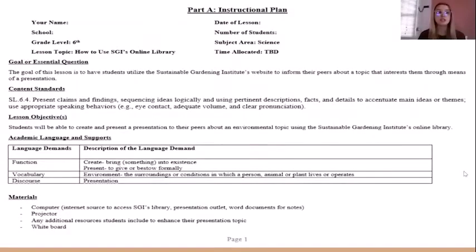So as Adriana mentioned earlier, we are from Seton Hall University, and this is the lesson plan template that they use. So you can see at the top, the goal or essential question of the lesson is to have students utilize the Sustainable Gardening Institute's website to inform their peers about a topic that interests them through means of a presentation. It covers the standard present claims and findings, sequencing ideas logically, and using pertinent descriptions, facts, and details to accentuate main ideas or themes, and use appropriate speaking behaviors.